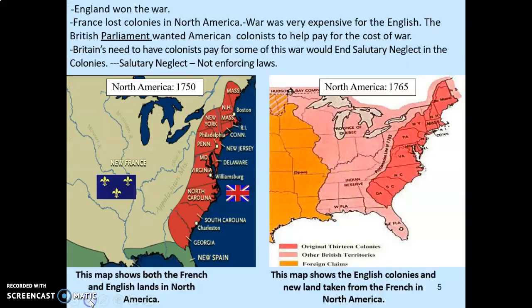There's some pictures here. So the major thing you need to know is England's going to win this war. It's a very, very expensive war. England doesn't really change its strategy. For the first 5 years of the war, the French and the Indians who were fighting against the English dominated the war. They won most battles.